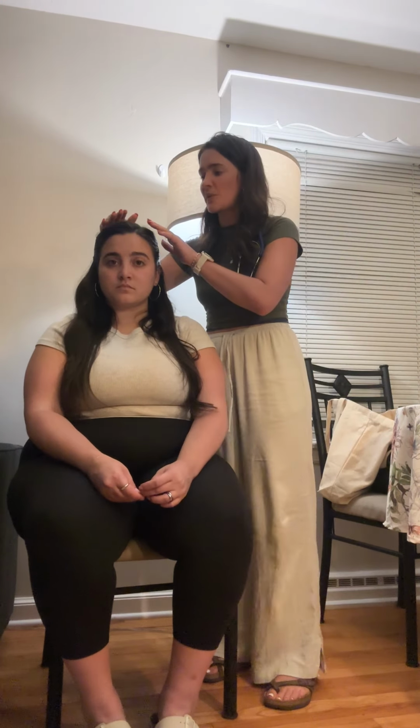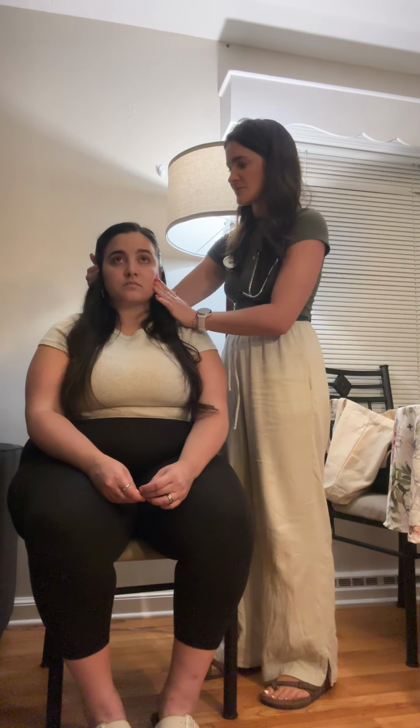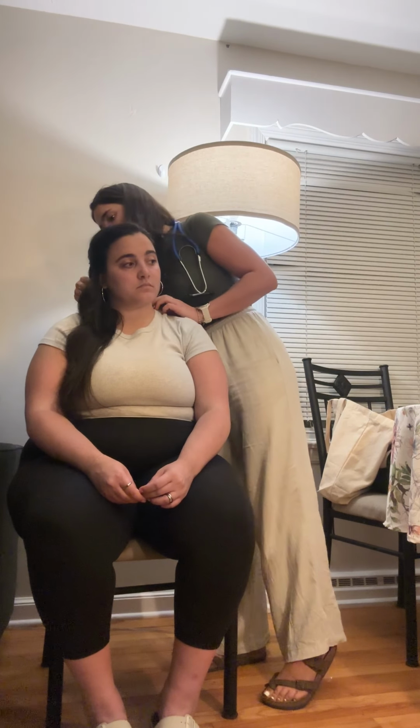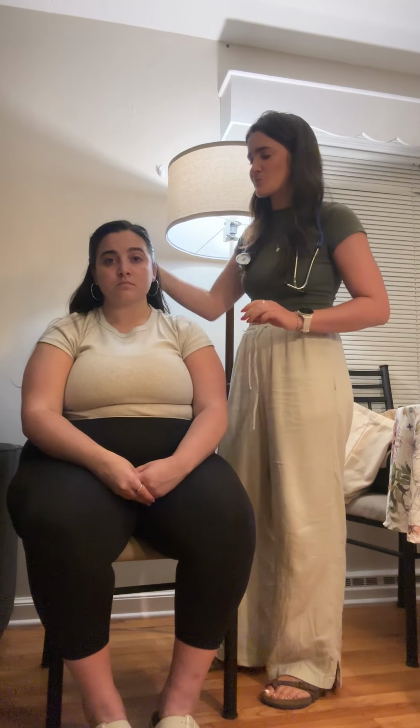So I'm going to palpate Maggie's head for any abnormalities, and I do not feel any. There are no lumps. There's no infestations. Her hair is intact. It is brown and thick, which is normal findings.